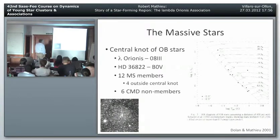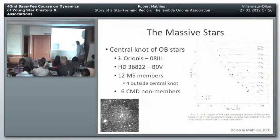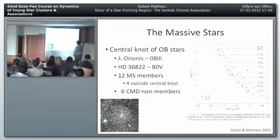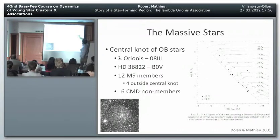Okay, so now the more classical side of this, if we actually do some Strömgren photometry, as Chris Dolan did, and put the OB stars onto a color magnitude diagram. Basically the reason I'm going through this is I want to show you how you do a full census of a region. These, of course, are only the OB stars. There's some fairly evident non-members.